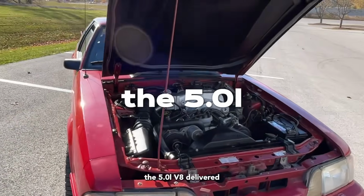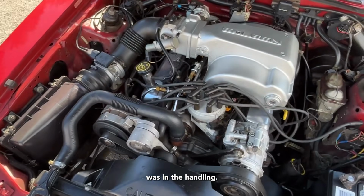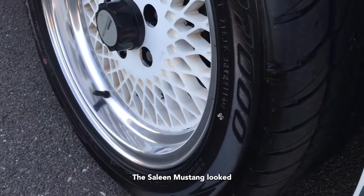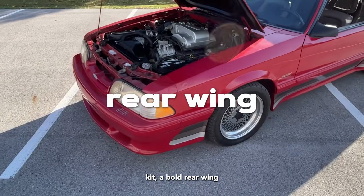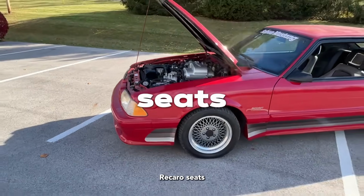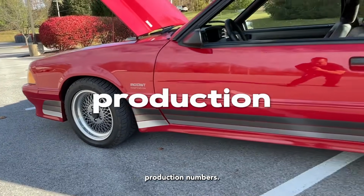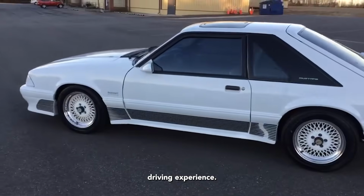Under the hood, the 5.0-liter V8 delivered 225 horsepower, but the real magic was in the handling. Upgraded suspension, larger brakes, and sticky tires transformed it into a corner-carving dream. The Saleen Mustang looked the part too, with a sleek body kit, a bold rear wing, and a don't mess with me attitude. Step inside and you'd find sporty Recaro seats and a custom steering wheel, reminding you that this was something special. With its specialized plaque and limited production numbers, owning one was like holding a golden ticket to the ultimate 80s driving experience.